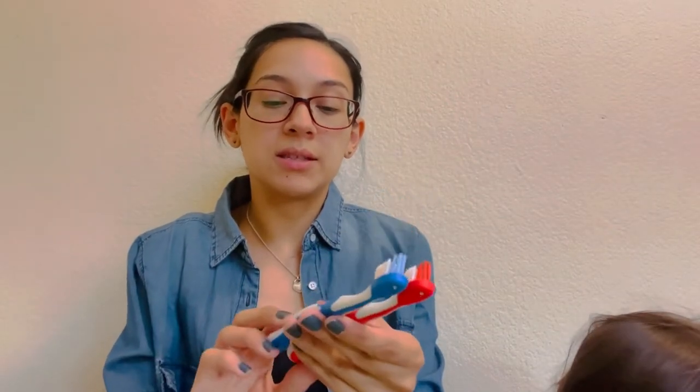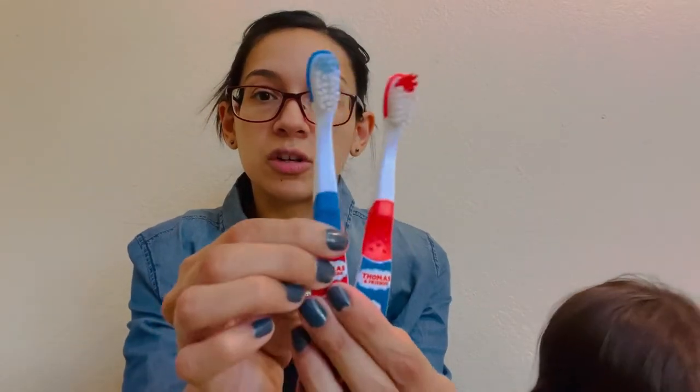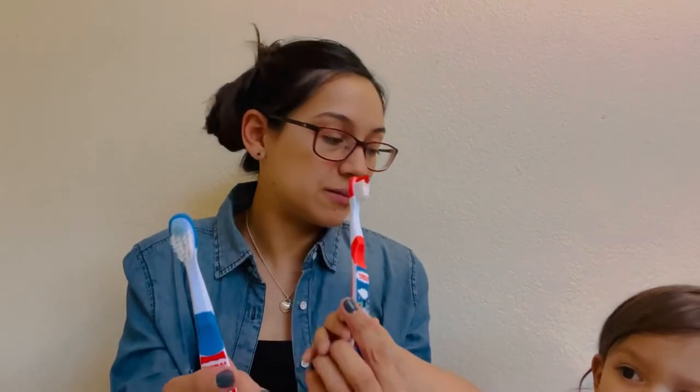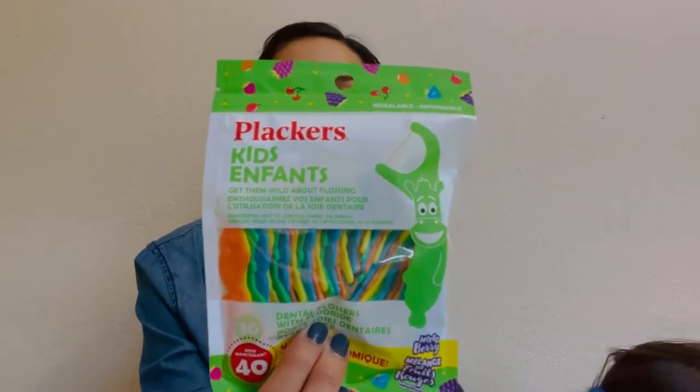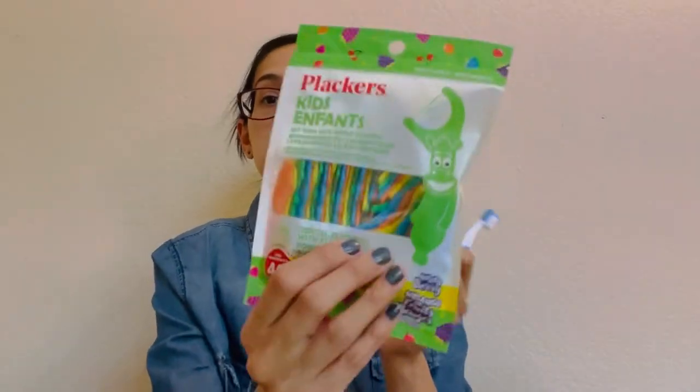And then the baby opened his, but this pack came with two of them. So his pack for the 2-year-old, I got him these. They're softer, and it came with two, so it was 2 for $1.25. And they're rounder too, and they also have tongue scrubbers. See, he loves them. If you could see the ridges, they have ridges. But this is something I typically buy for the kids almost every single time I go. And these Plackers flossers. So not only is it important for the kids to brush their teeth, but also floss.